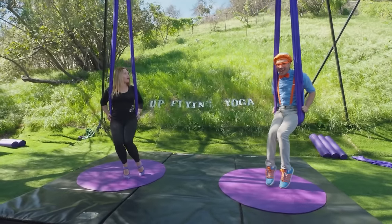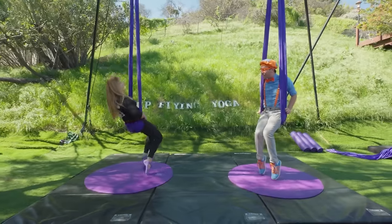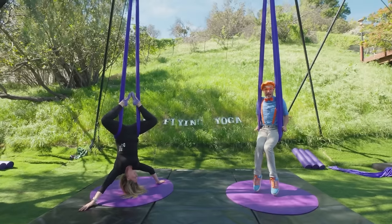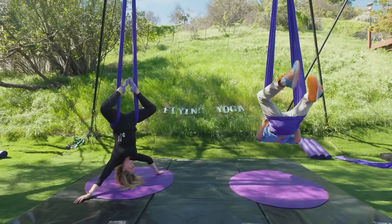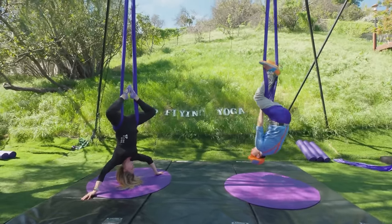Good job. All right, we're gonna go upside down. Are you ready? We get to go upside down? Yeah, I'm ready. You're gonna take your legs wide, keep your hands still, and then bring your feet together all the way around the front. Okay, here we go. Upside down Blippi, woohoo! Whoa! And then take your right foot and your left foot all the way around the outside of the purple fabric. To the front.